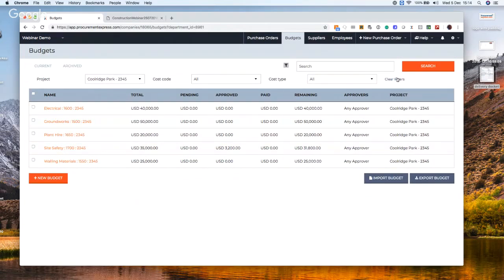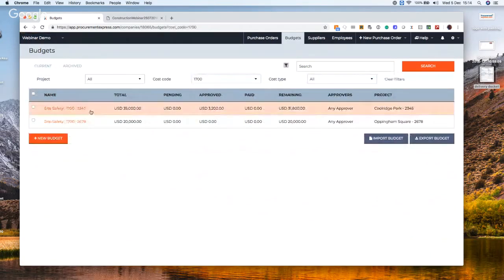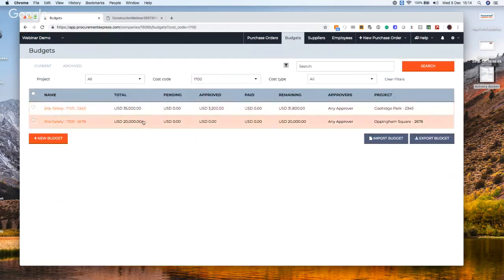I can also go in and filter that based on cost code or general ledger code. So if I want 1,700, which I know is going to be site safety, I can see what's been spent on site safety across the board for all projects, and I can drill down into that.